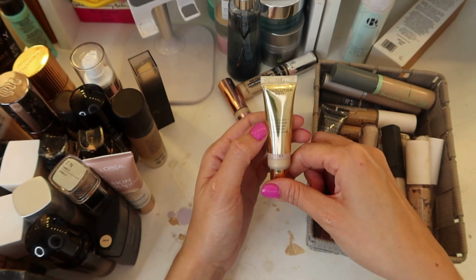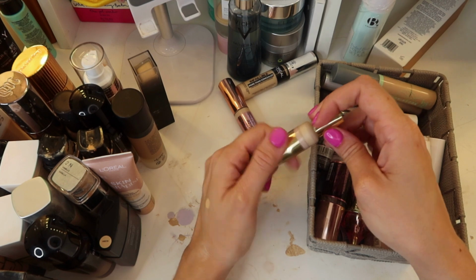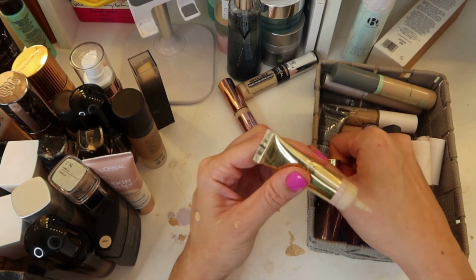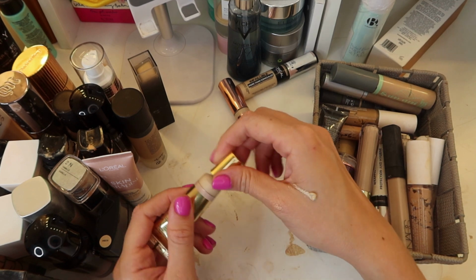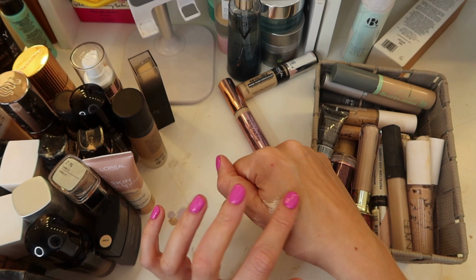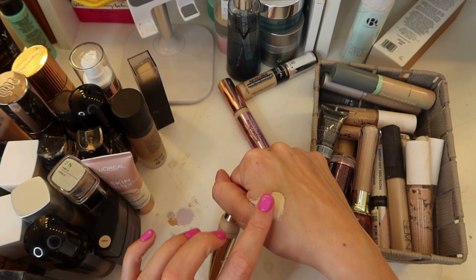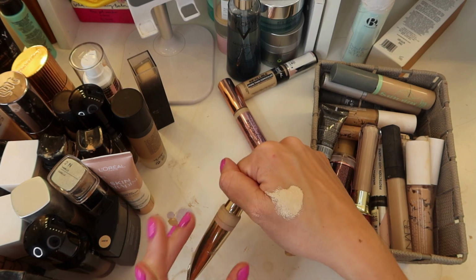Then we've got this Revolution Ultimate Coverage. I loved this. I'm pretty sure this is the second one I've had, but this is so full coverage. It's hard to even get it out, and I just don't think I'm going to reach for that anymore. Look at that, it's literally like cement, actual cement. So yeah, I'm going to get rid of that one.